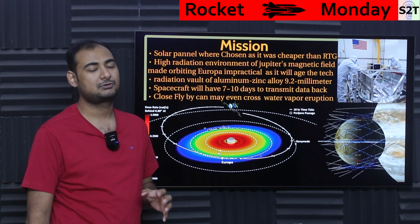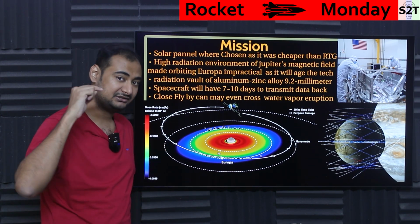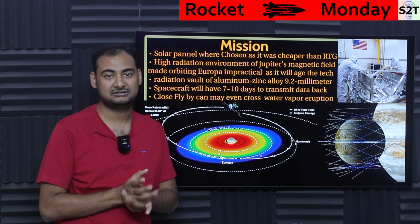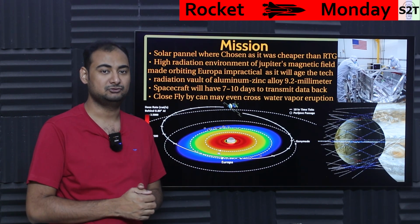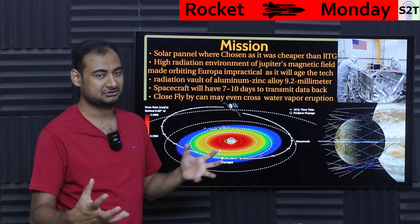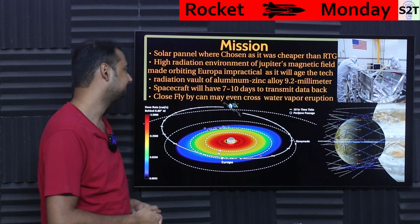Now there is a big problem whenever you want to actually study Jupiter, not just do a flyby like Voyager. When you actually want to study it, this puppy has a radiation belt. This belt is bad. Earth has a radiation belt, which we call the Van Allen radiation belt. That's bad. This makes that look like a honeymoon period. This is brutal because the magnetic field of Jupiter is beyond bonkers, so the amount of particles it traps is very high.